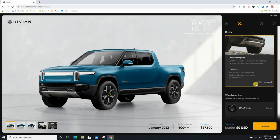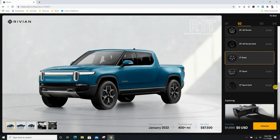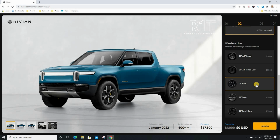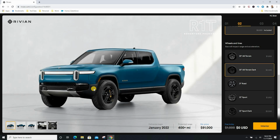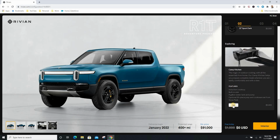Looks like since we have the adventure package, the off-road upgrade is included. Then we are going to take a look at the wheel option. So right now, what's selected is the 21-inch road wheels, which you can see here. And let's go big. $3,500 for some all-terrain 20-inch dark wheels. So we are up to $91,000 already.